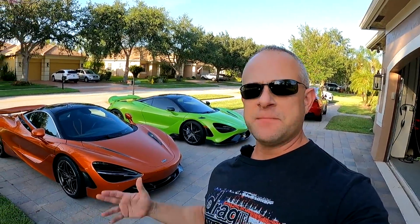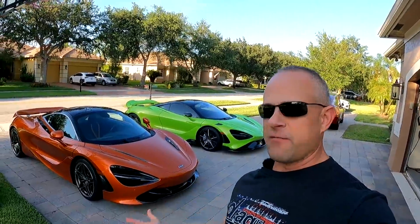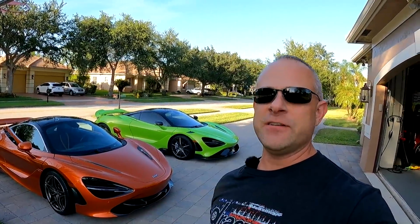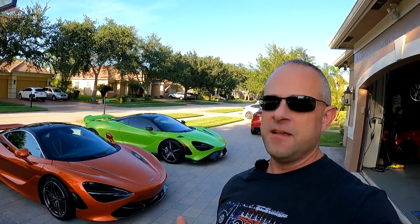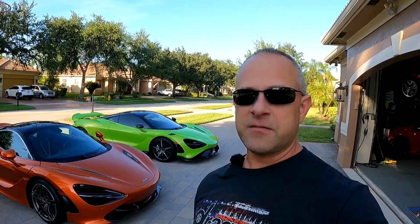The day has finally come. It is time to move on and retire the famous or infamous, or however you want to call it, McLaren 720S. I've had the fortunate opportunity to actually own both of these cars for quite a few months now. I wanted to keep both cars for a while because the Ferrari SF90 wasn't ready yet, and car values have been slowly increasing over time.